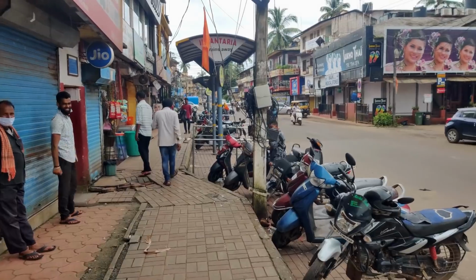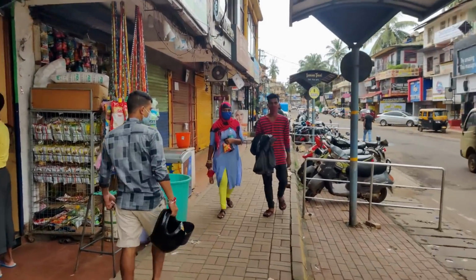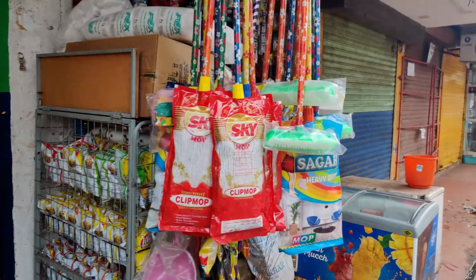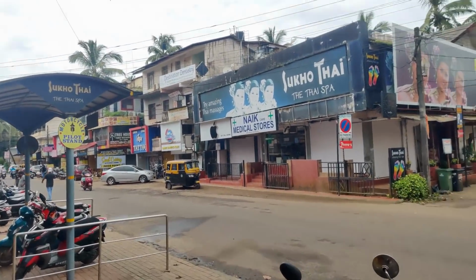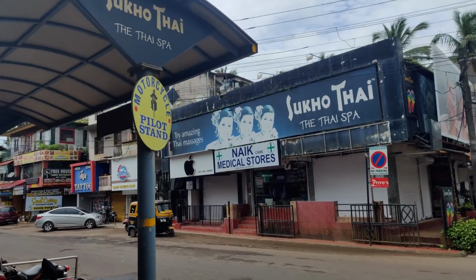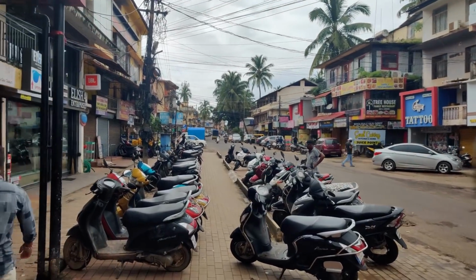As you can see, some tourists have started to come back, but it's not as much as before. They have sweet shops. So this is a massage parlor. This is closed. Maybe they closed. No, they cannot be closed on a Saturday, so they're just closed.